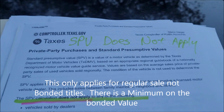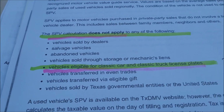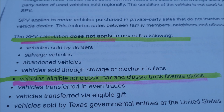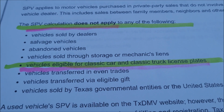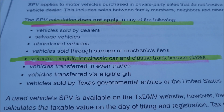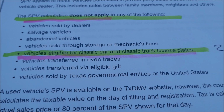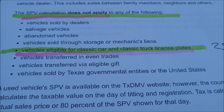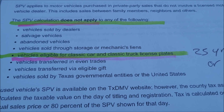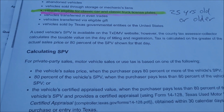All right, this is what I did not get, because it says vehicles eligible for classic car and classic license plates, that's 25 years or older. It says does not apply to any of the following: salvage vehicles, abandoned vehicles, vehicles sold by dealers, vehicles sold through storage, mechanic liens, eligible classic vehicles, transferred even trades, transferred gift, vehicles sold by government entities or the United States. So theoretically, they're not allowed to use that.